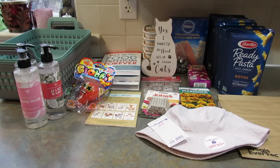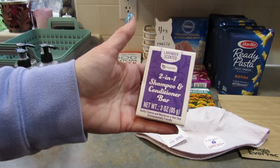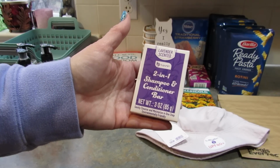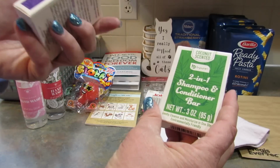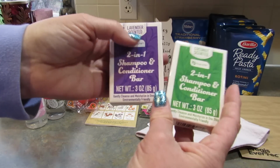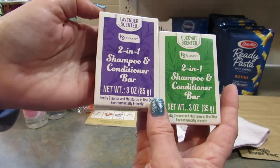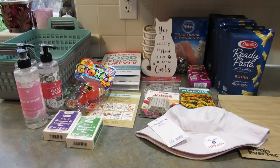Next, I found these 2-in-1 shampoo and conditioner bars. I got one in coconut scented, and one in lavender. I thought my husband could use these, maybe my son. We'll see. I just thought they were kind of interesting. So I got those. They have really short hair, that's why I was thinking they could use them.